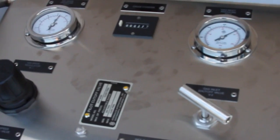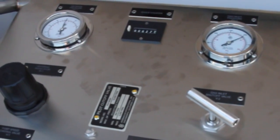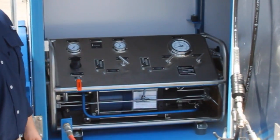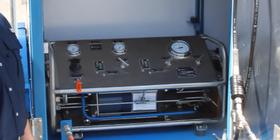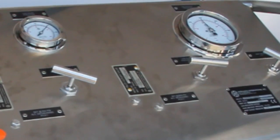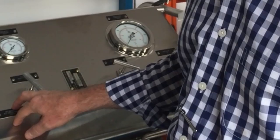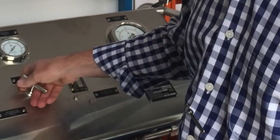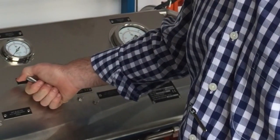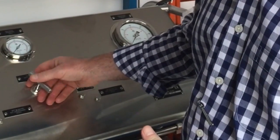Those pilot valves are set for 3600 psi. When the outlet pressure approaches 3600 psi, it will shut down the air drive pressure automatically, thereby stopping the pump altogether, so there is no possibility of overpressurizing with this type of configuration. We do also have a pilot valve that is set for a minimum of 500 psi, so when the inlet pressure reaches 500 psi, it will also turn itself off.